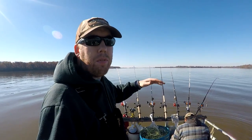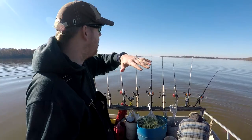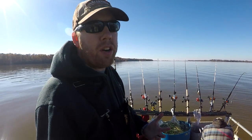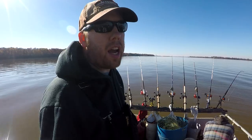Okay, this is spot number 5, and we're parked near a spot with about 22 feet of water and a lot of sunken trees out here. So once again, it's all about the structure, right? So trying a little bit different depth and trying a spot that's got a lot of cover, places for a fish to congregate and hide.